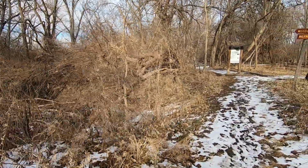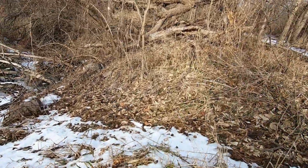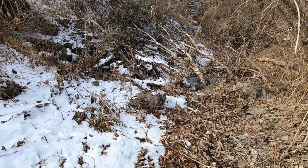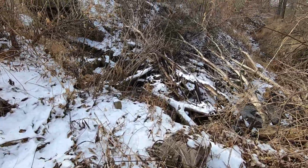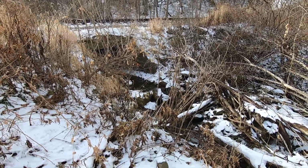Kind of a creek, a stream running through here. A babbling brook, if you will. It's pretty. Yeah, look at that. Little culvert. That's pretty.